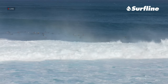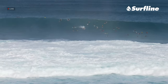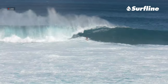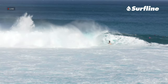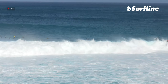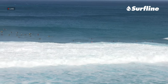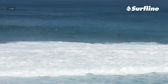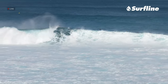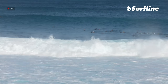What we see is you've got some of the outer reefs here, in particular outer log cabins, will help to really focus longer period, more westerly swell into the break here at Pipeline. So you just have a focusing effect at those more west to northwest angled swells, especially at longer periods. And we're in the ideal swell period range right now, in my opinion, for size and for shape.